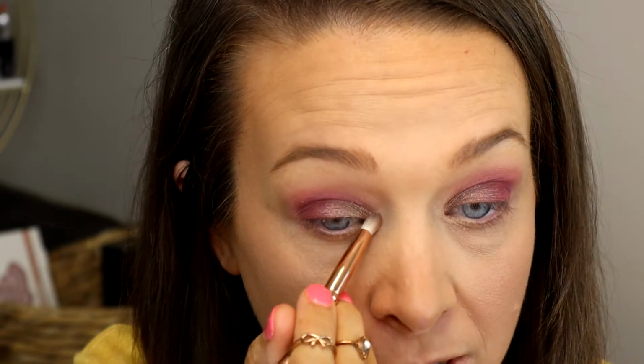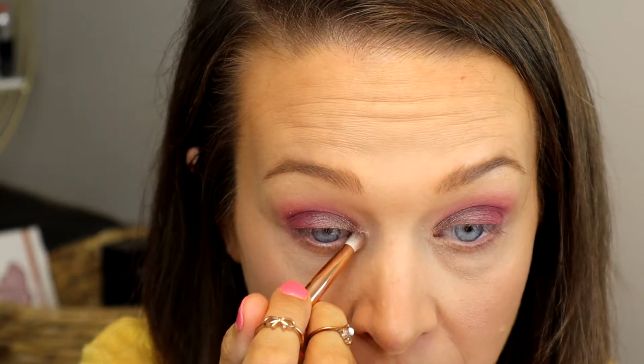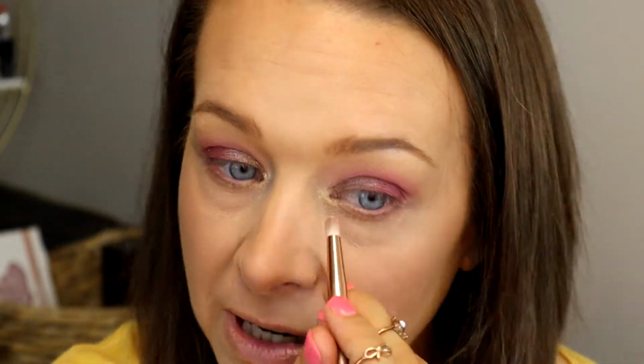And then I'm going to take on that same brush, and I'm going to start pressing this right on the inner corner just to brighten it up a little bit more. And I want this quite punchy, and then it'll fade into the rest. I really, really love the shade. It's white, it's gold, it's just so pretty. It's pretty on its own, but it's so pretty to transform another shade within the palette. It's very wearable. I don't wear color, so I like it.